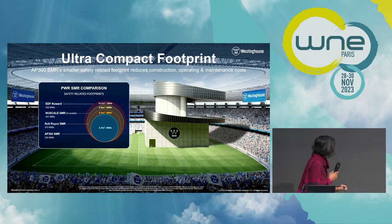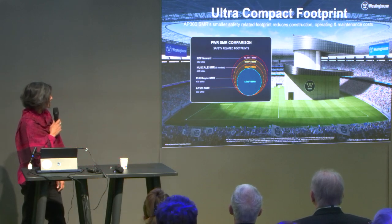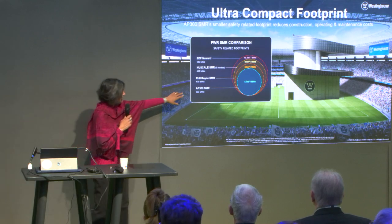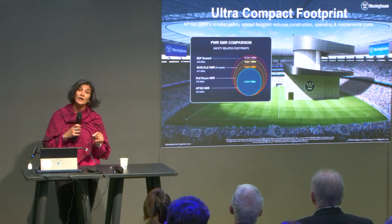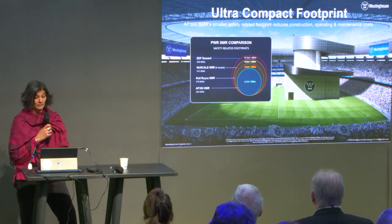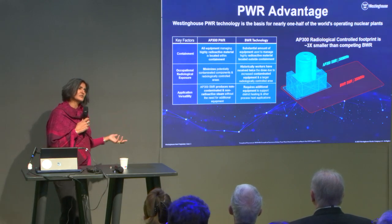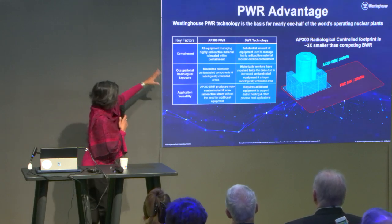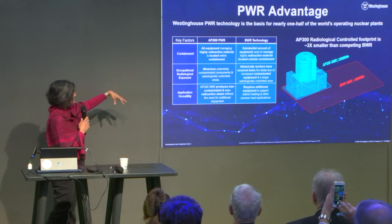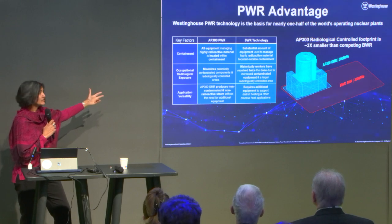So in the video, you saw that ultra compact footprint, one quarter the size of essentially a football pitch or a soccer pitch. And then you can see that the AP300 has the smallest footprint requirement per megawatt output. And then when we compare the technologies, so pressurized water technology compared to boiling water technology, the advantages of our AP300 fall into some key factor areas, including containment, radiological exposure, and application versatility.